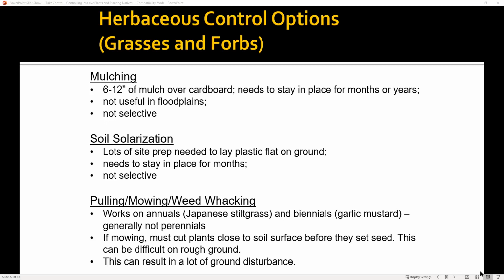As you can imagine, in a floodplain, this is not a great option because when the floods come, when the rain and the high water comes, it'll simply wash the mulch away. Also true on a steep slope. If you're on a steep slope, the rainwater will wash the mulch off the cardboard. And of course, it's not a selective method. So if you've got an area of invasives, but you've got some good plants scattered in between them, everything under the cardboard will die in time. So you will want to rescue any good plants you've got and put them somewhere else.